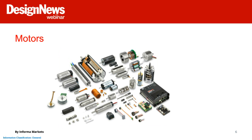Next, we'll also look at micro motors. Here we have a great compilation of images from Maxon Group. Maxon produces DC and brushless DC motors, as well as gear heads, sensors, and controllers. And as you can imagine, the size of the motor matters, especially if you have to put that motor through a catheter and insert it into the human body.